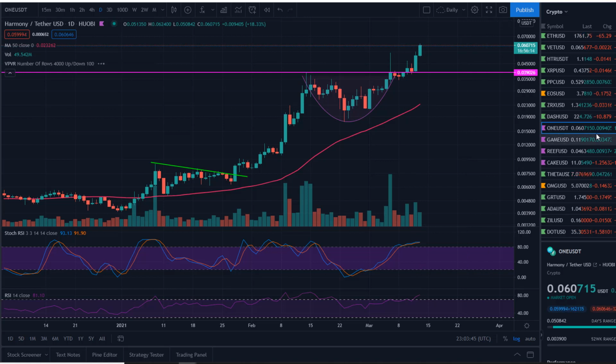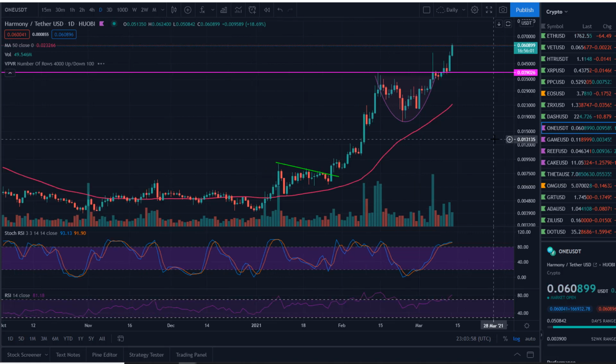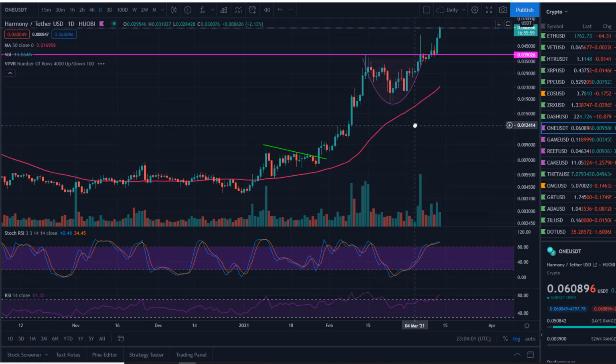And you can see over here that while everything's red, we've got a couple of things that are green, one being Reef. So there's a few that had been accumulating while the others were running, and I think it is Harmony 1's turn.